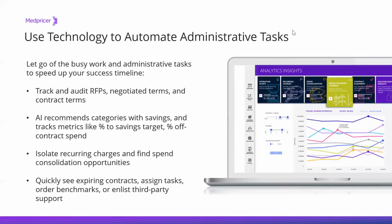The ideal goal should be to create an audit trail from initial request to RFP to the negotiation process, and through to the award of the contract. After that, you can use this transparency to monitor spend activity and reduce off-contract expenses through insights from the analytics.